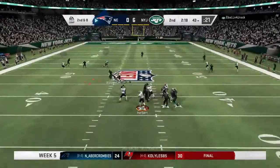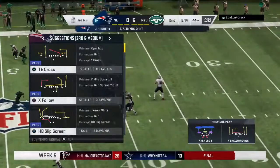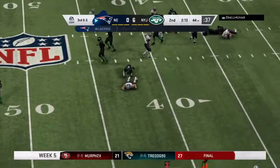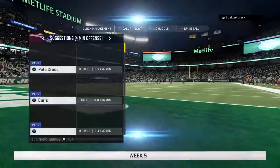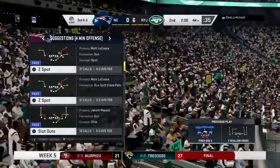Here's 2nd and 8. He's got Lacoste as tight end. That throw good for only a couple. It brings up 3rd down. And, partner, I think that's a great example that not all tight ends are created equal. Because everything was right. Got the completion, but he's not one of the more dynamic guys in the league. So even though he caught it, couldn't turn it into much more.